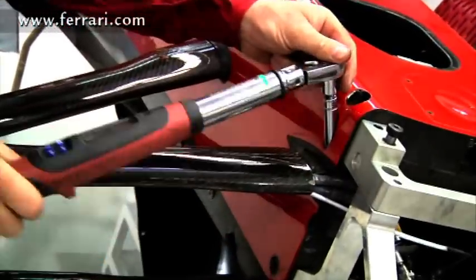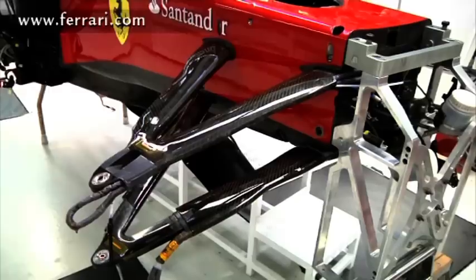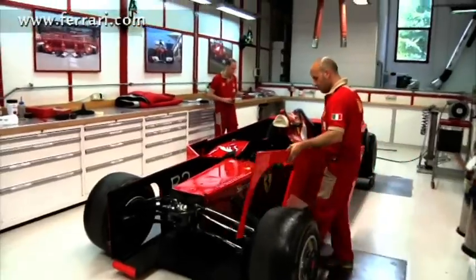After the check and the servicing, all the components are brought back to the assembly department, where the car is put back together again and is taken to the track to be used in the next event.